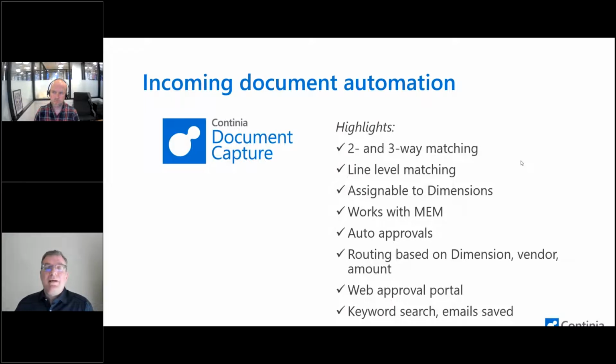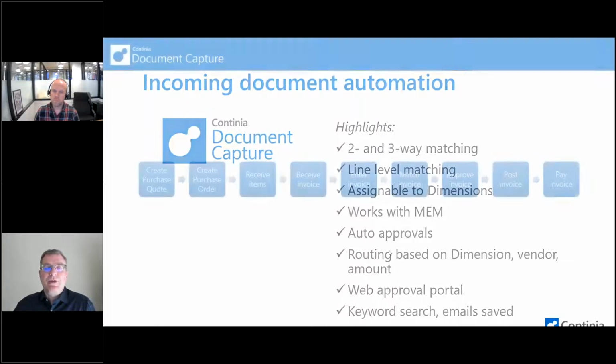So right out of the box, for 80–90% of organizations, invoice processing is absolutely fit right out of the box, and you're good to go pretty quickly. Line level matching: you can code to dimensions, match to POs, match to receipts, all the typical business processes associated with the invoicing process. Let me show you a little bit about where we fit.